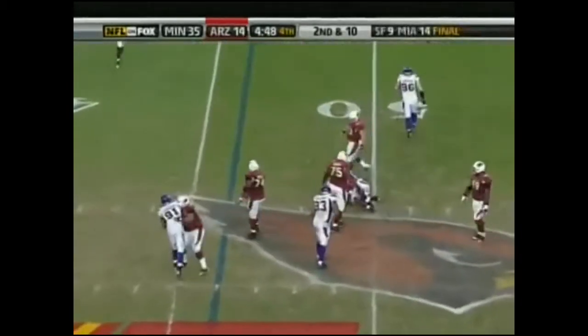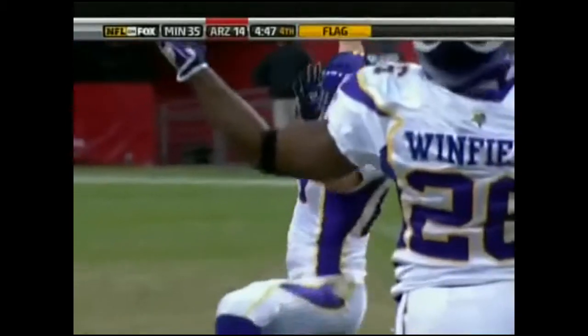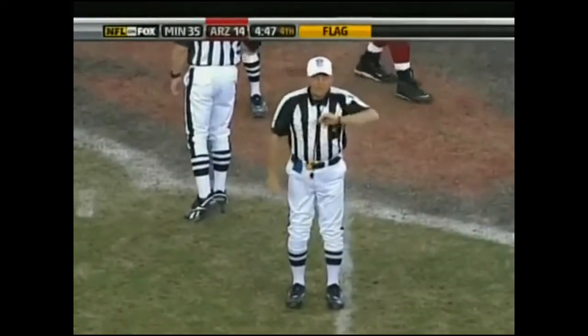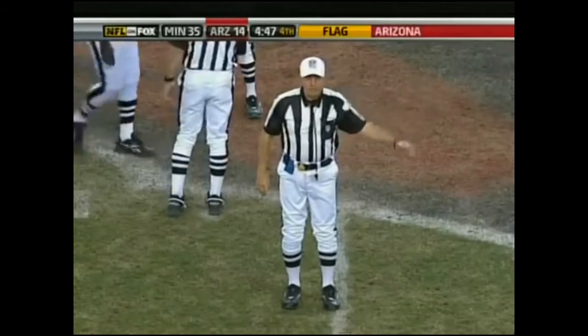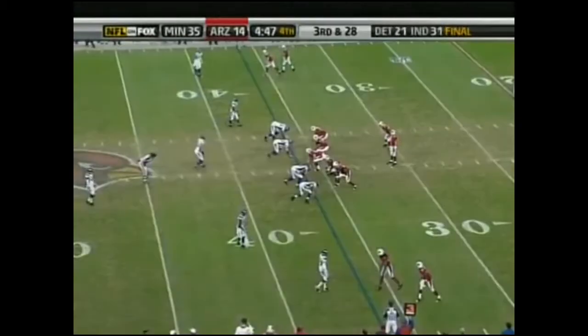And down he goes again. Another for Jared Allen. And a penalty flag comes in at the very end of the play. After the play was over, personal foul. Number 76, offense. A blow to the head of a defender. 15-yard penalty. 3rd down. Stays in.